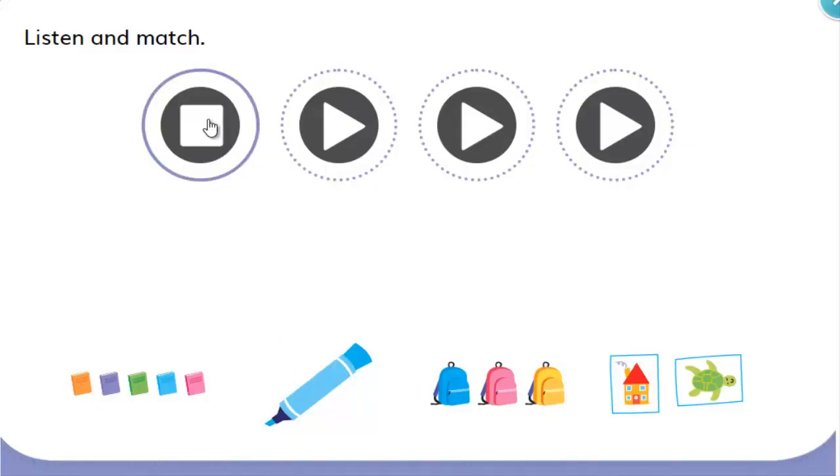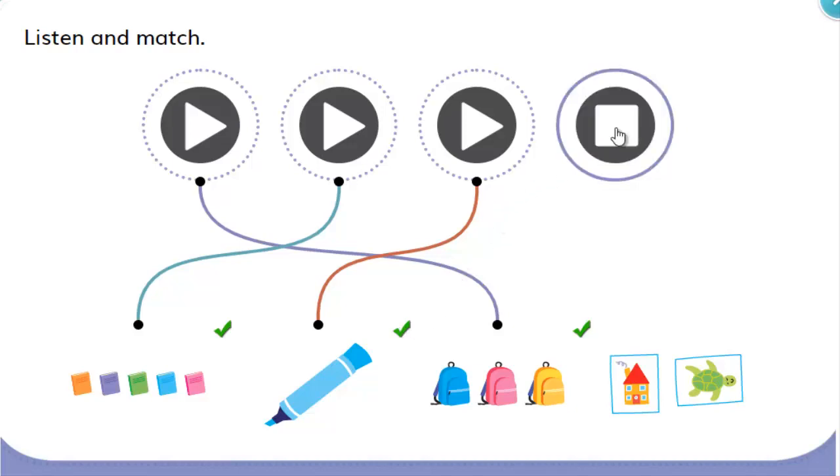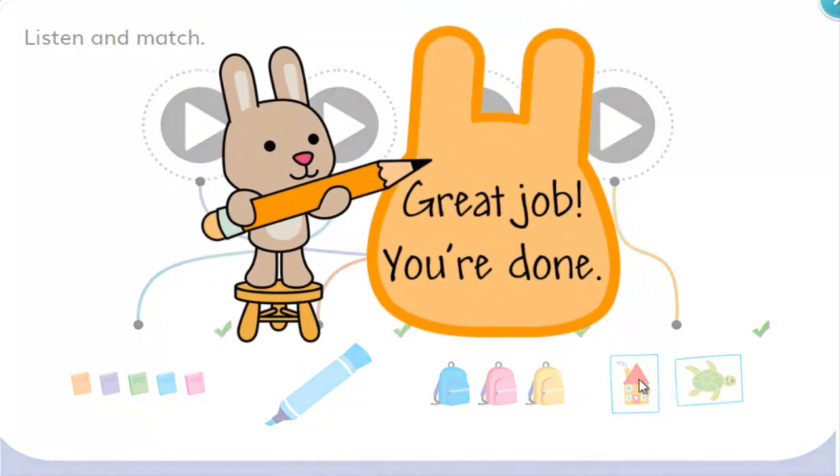How many backpacks do you see? I see 3 backpacks. Great job. How many books do you see? I see 5 books. Great job. How many markers do you see? I see 1 marker. Great job. How many pictures do you see? I see 2 pictures. Great job.